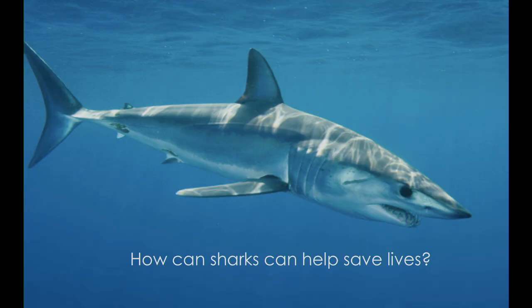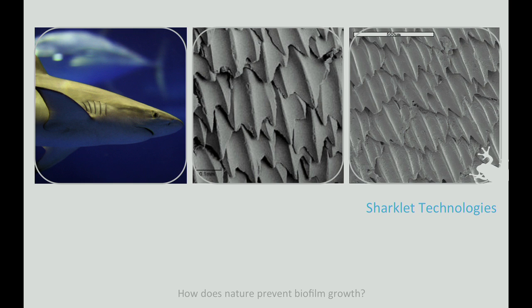Now, this is the idea that I love to spread. What if we looked at nature in a whole different way? What if we actually realized the things that nature has to teach us? How can sharks actually help save lives? Sharks have got amazing skin, and we learned a lot about the skin because people have used it in Speedo swimming costumes. But their skin is actually extraordinary.